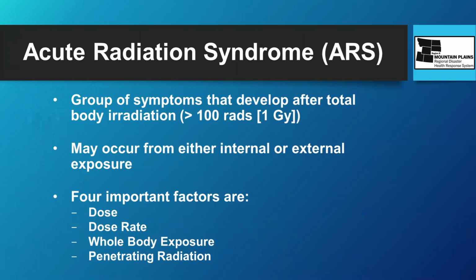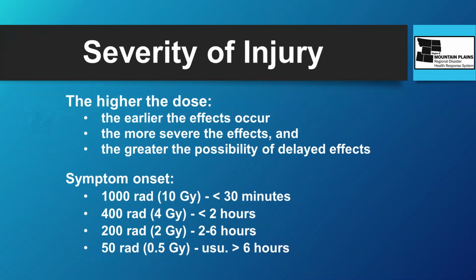Now, the acute radiation syndrome is the clinical group of symptoms that occur after the body has been totally irradiated. Typically, this requires a minimum of 1 gray or 100 rads. This can occur either from internal or external exposure, and important factors that affect the radiation syndrome are the total dose received, how fast that dose was received, how much of the body was exposed, and how penetrating that radiation was. The higher the dose, the earlier the clinical effects occur, the more severe the effects, and the greater the possibility of delayed effects, assuming the individual survives.